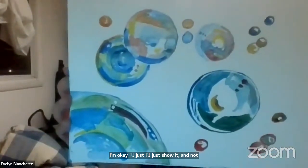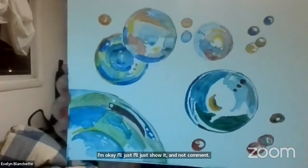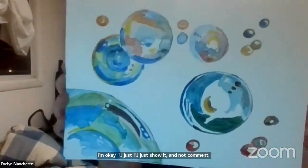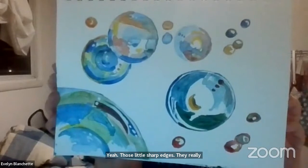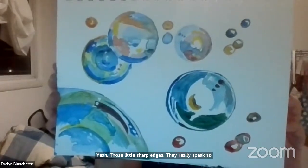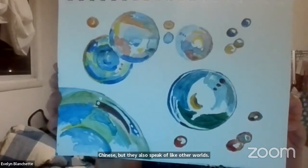Nice. Oh, I like it. Fun. Yeah, I think those sharp edges really speak to shininess, but they also speak of other worlds. Yeah, they look like planets. Land masses and water masses.